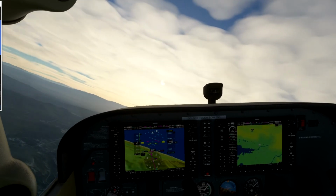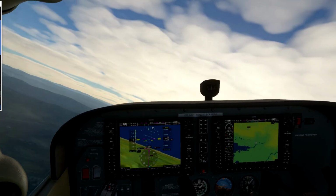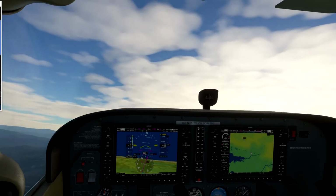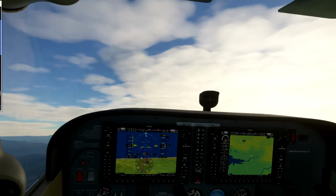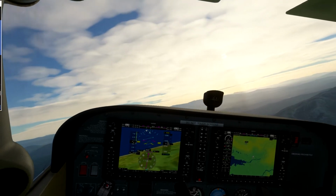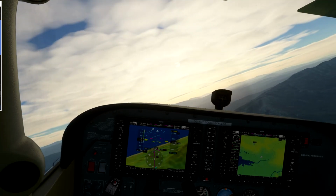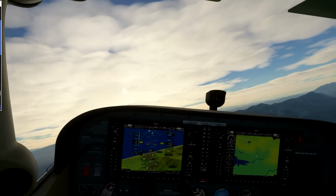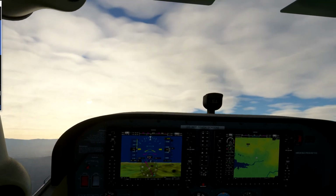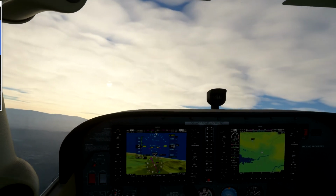Autopilot has a little struggle sometimes to line up with this GPS heading, so it kind of does this yawing back and forth when it makes a big change. It should settle out here in a minute. This is taking a little bit longer than I would expect it to, though.